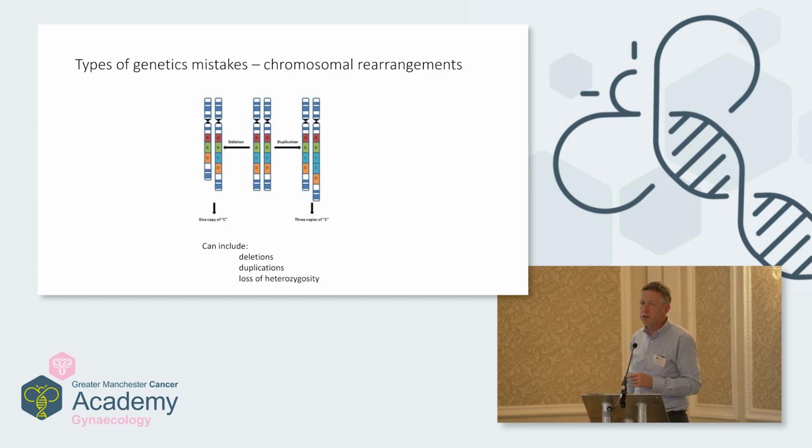The second challenge we have is there's another type of genetic mistake called chromosomal rearrangements. And these are really common in some cancers. This is where bits of the chromosomes, the bodies that hold all of this DNA, become fragmented, change around, and reorder themselves. Now that usually doesn't matter at the time that the cell is intact, but when it divides, it means some bits of DNA going into the daughter cells in the wrong order.